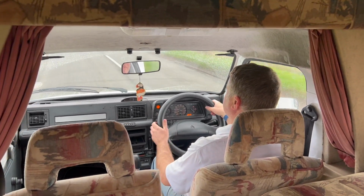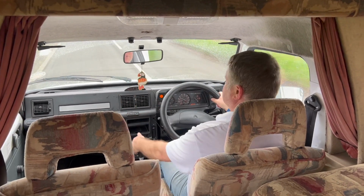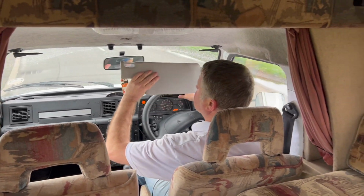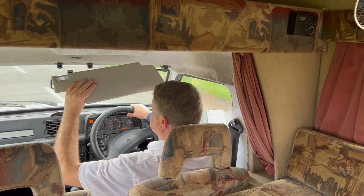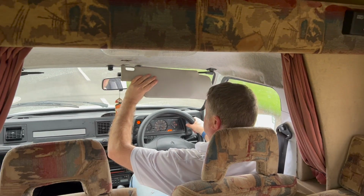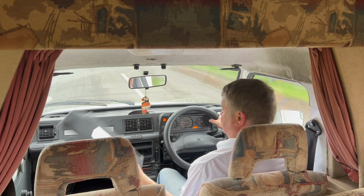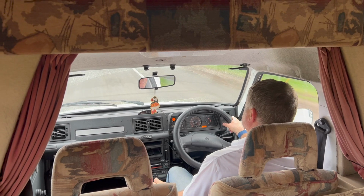One little thing to note on the inside: both the sun visors, the last owner said they don't stay up, so he's just removed them. Something that a next owner might want to consider, but you can push them in there and clip them in, but they don't stay in the upright position.